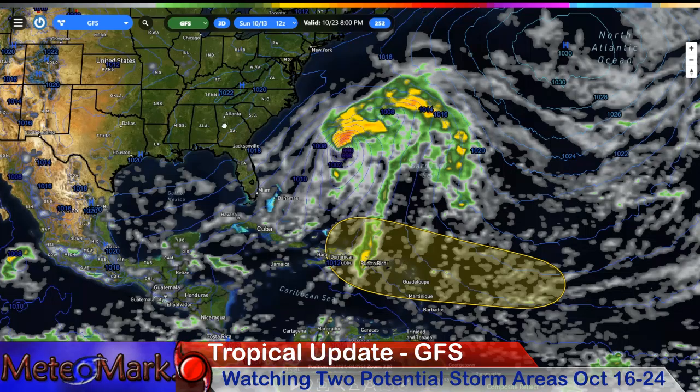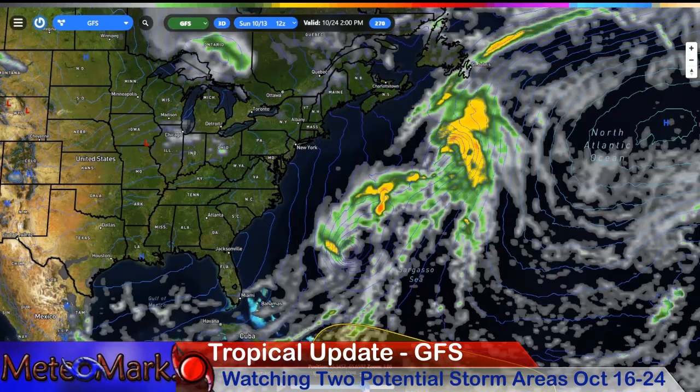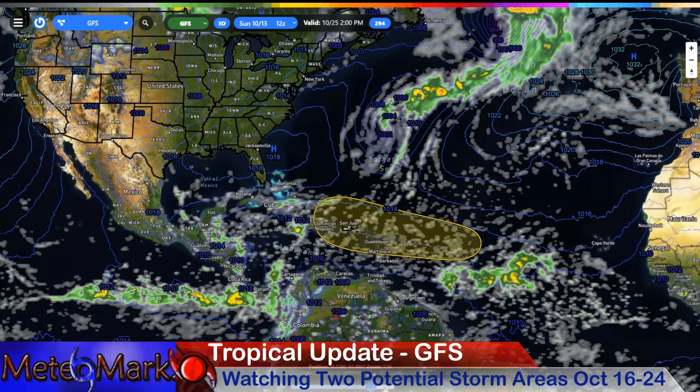And then heading north here. So this is a little bit disturbing. Look at around this high pressure system over the Azores. Could this thing try to come up a little bit more north and east? Well, it's possible. Maybe keeping it away from the East Coast here. So that would be some good news.